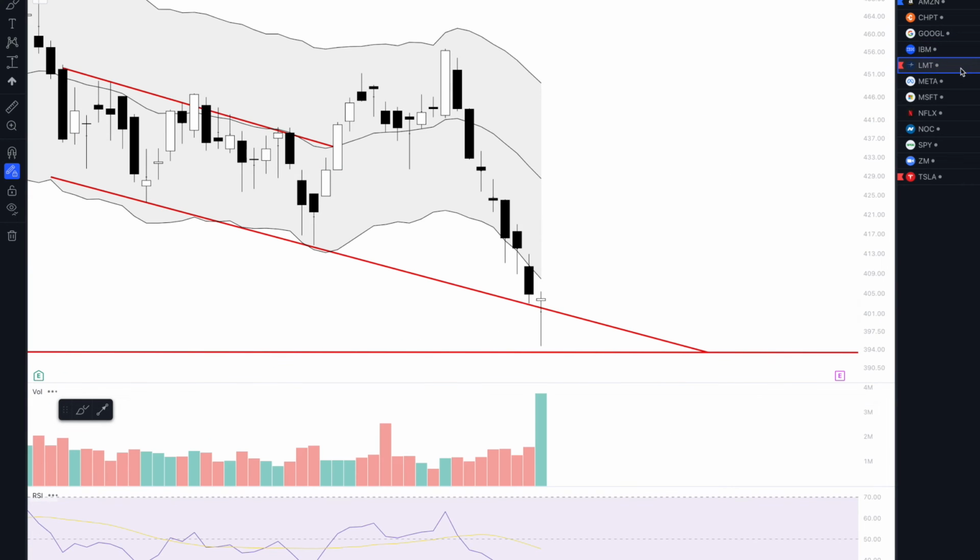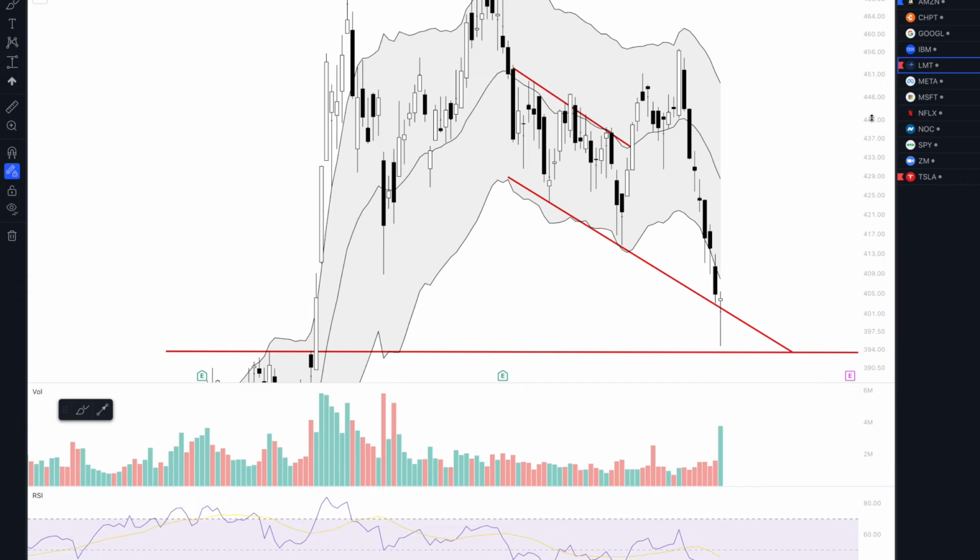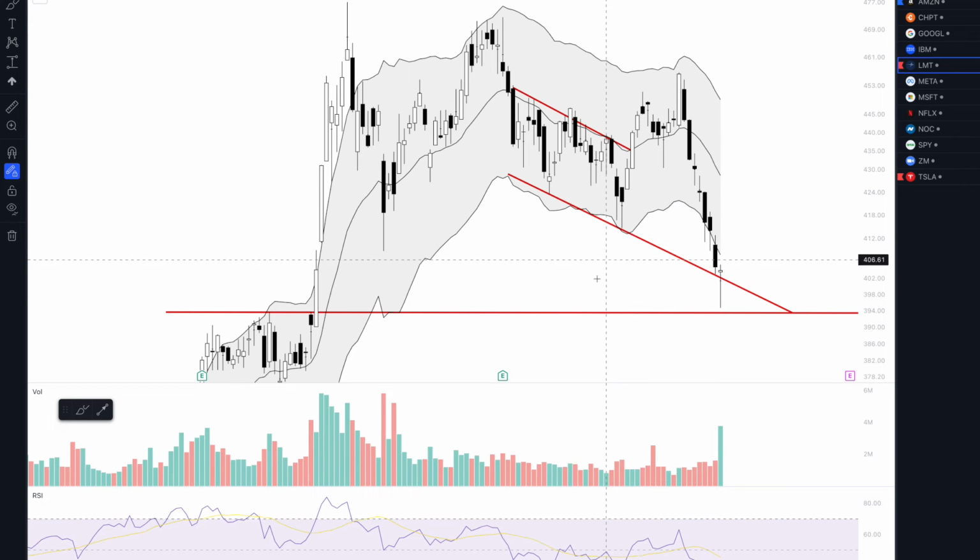Next on this is LMT and NOC. I want these two together because they are running alongside the same theme with the Ukraine and Russian war.